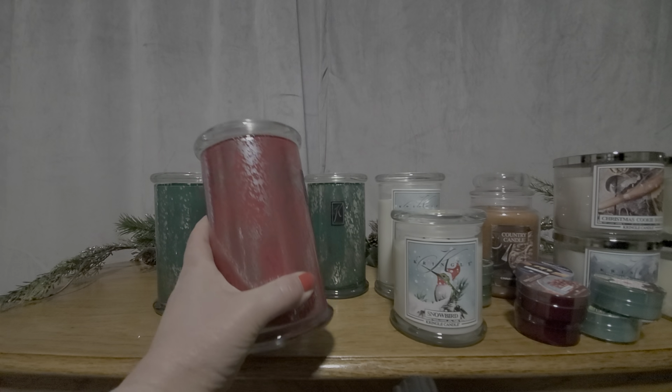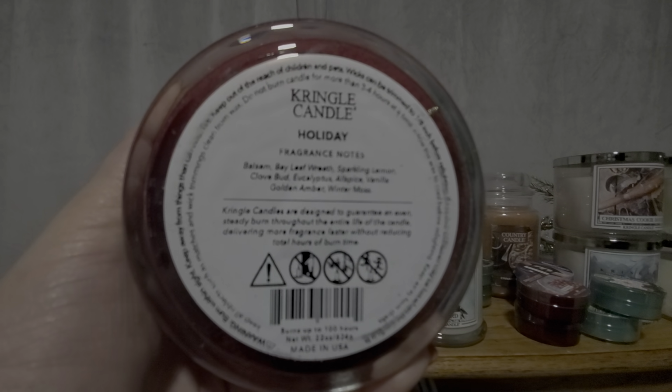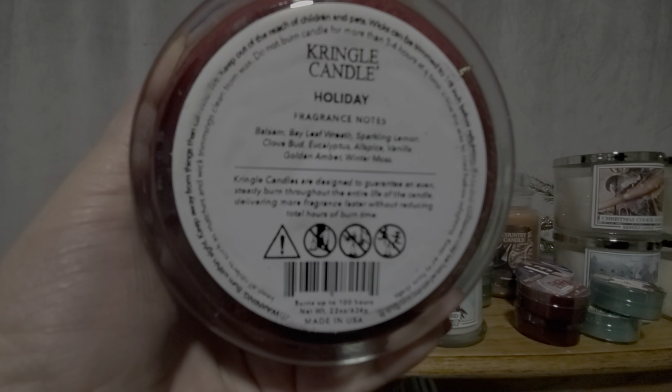Oh my, so what are we going to make out of that? I'm going to get that closer so you can read it. Balsam, bay leaf wreath, sparkling lemon, clove bud, eucalyptus, allspice, vanilla, golden amber, and winter moss.